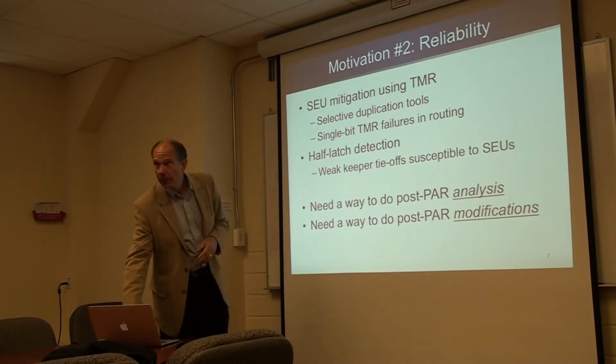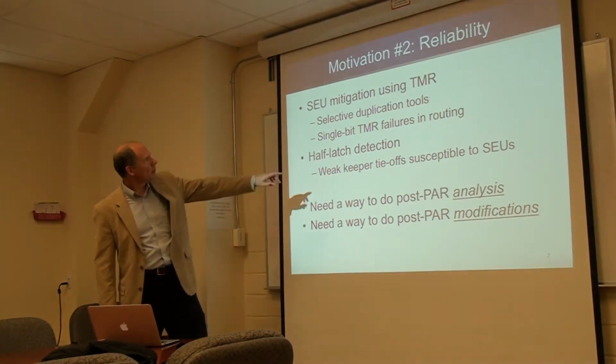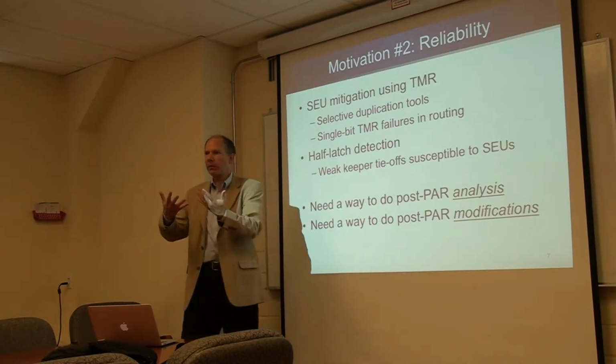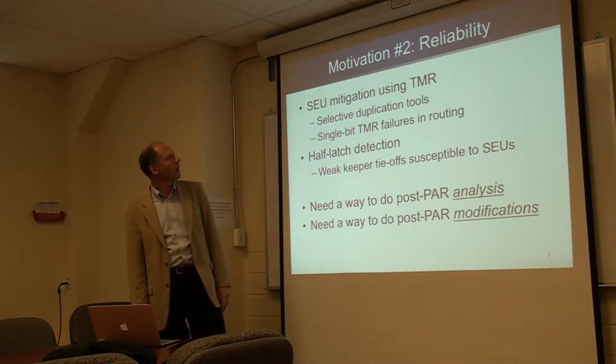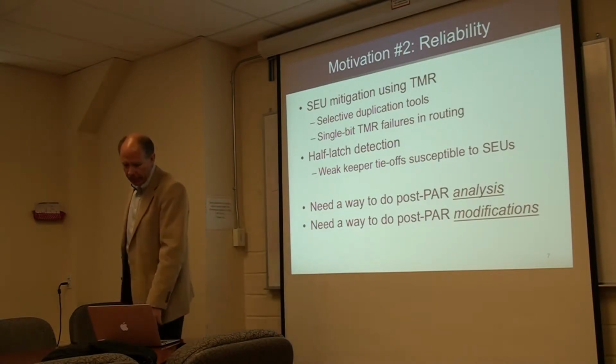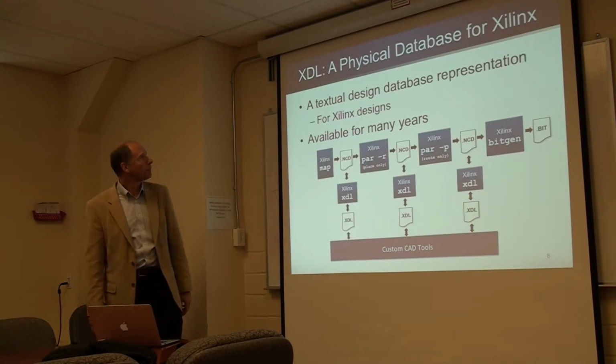Sorry, question? Yeah, TMR? It stands for triple modular redundancy. This is where you do voting and things like that. That's another example I forgot to mention: they did a RapidSmith-based tool for doing that as well, again because it allowed them to interact with the database.